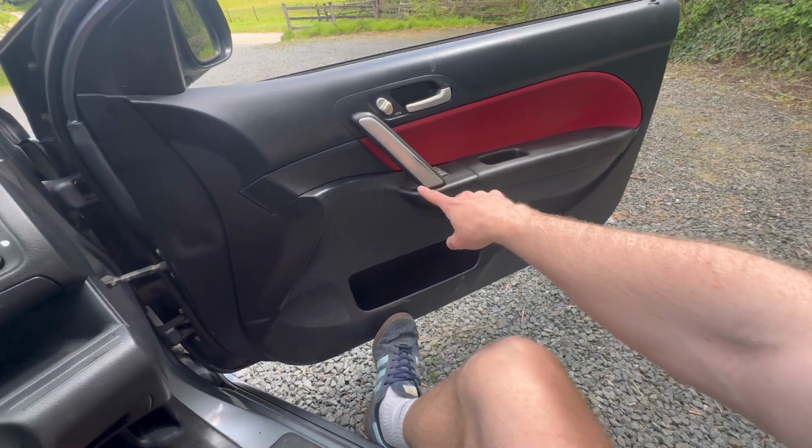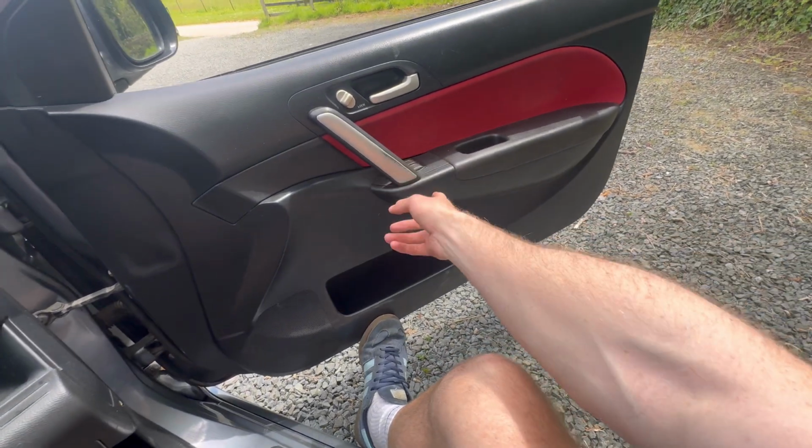The other thing I'm going to change is the door handle bits. I'm going to change them to carbon fibre because they're a bit worn down. But other than that, the rest of the interior is literally mint. Everything works. I haven't found anything that doesn't work yet. So yeah, £2,000. Absolute steal, I think this is.